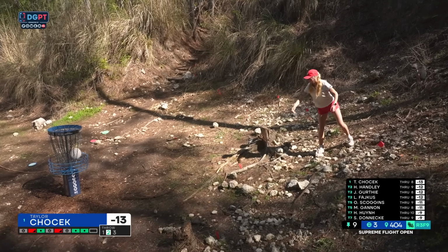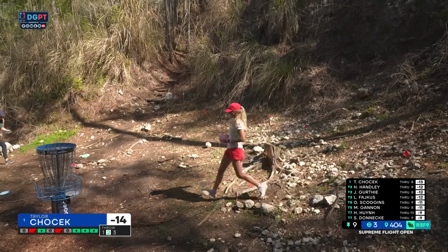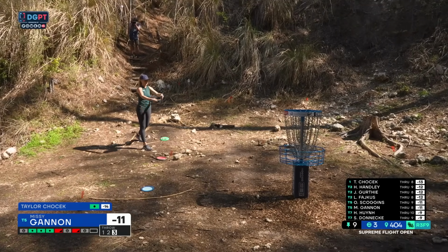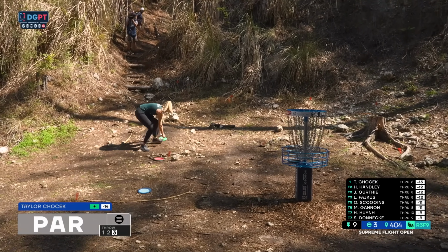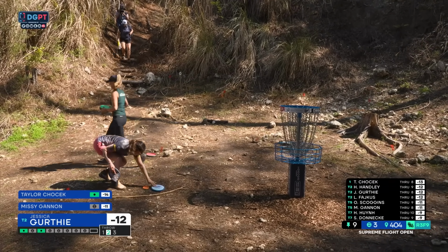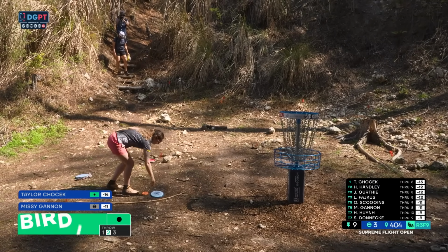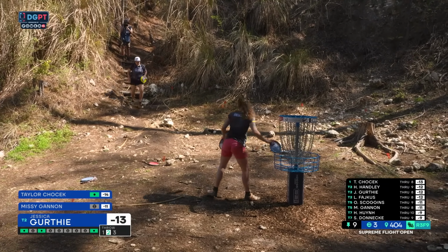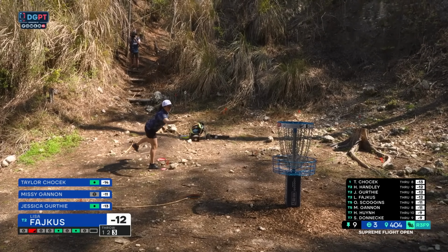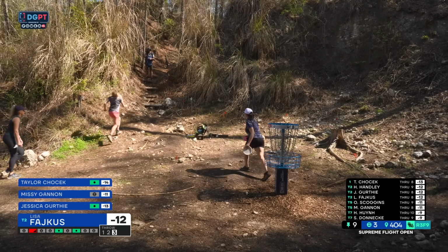Taylor for a turkey. Wow. Basket looks so small. Man. Really good shot. That was her Athena off the tee. And a turkey out at this course is not easy to come by. And doing it here on the lead card, impressive. And almost an ace for Jessica. Look at that clean front 9. Keeping it to within 1 stroke. Taylor holding on to the lead after kind of some jumping around, and still a close race.